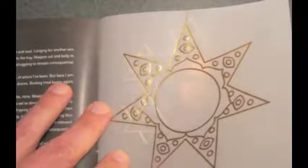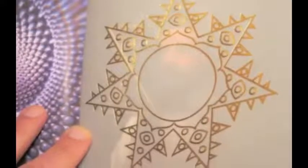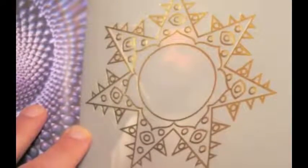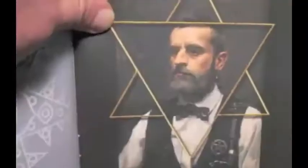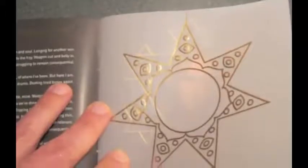I think so. And inside each of the points, we have a little flower thing. And then we have an eye with three circles. So let's see. We have an eye with three circles. But this one has more points off the side. But it's very similar. It's very similar to that. But okay, so let's go to another band member.